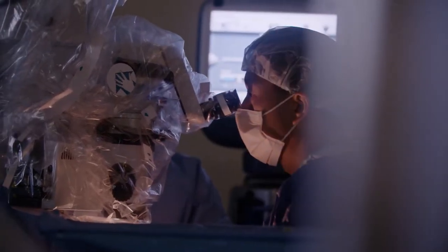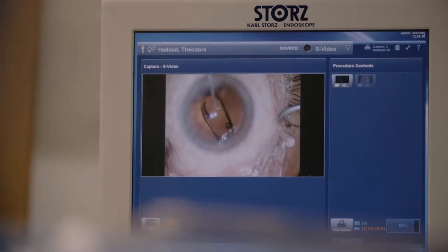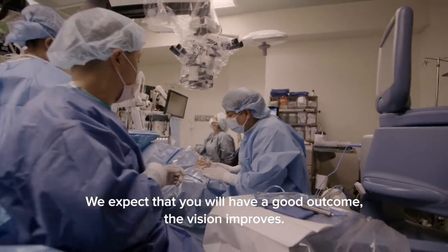Ted, I want you to look to your left a little bit. As I heard them put the new lens in, I saw that light again. So now the lens is inside the eye, and slowly it opens its legs that keep the lens in place, and the lens is stable. We expect that you will have a good outcome. The vision improves. Oh my God.